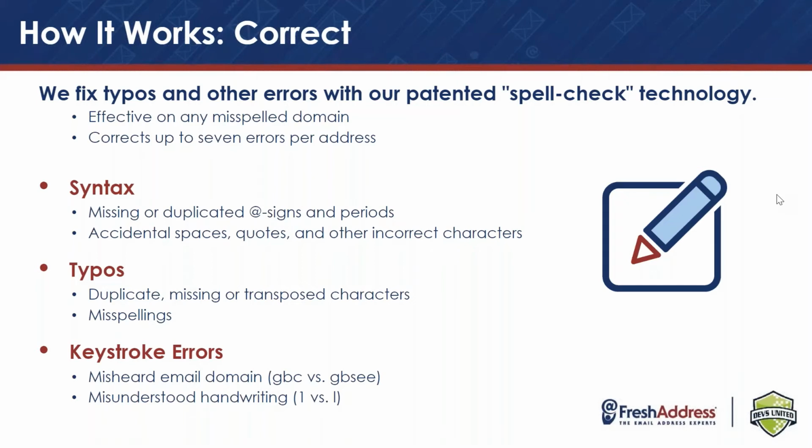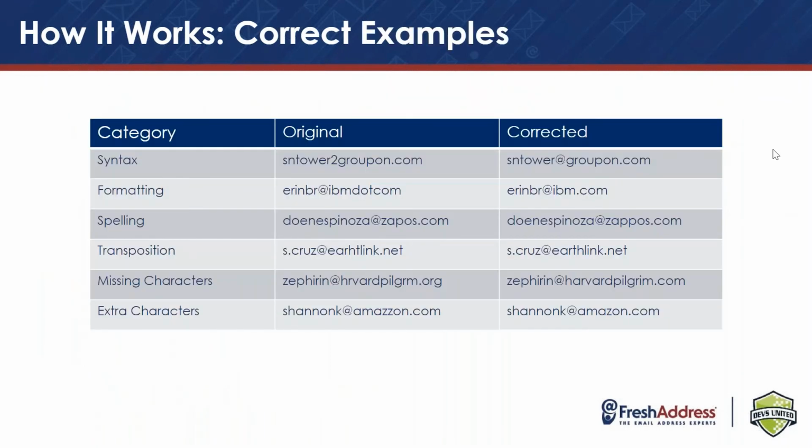We have our own little collection of mistypings, like putting google.com instead of gmail.com. It happens all the time, and that's something we're used to seeing and we can catch. And then something as simple as misunderstanding one versus I, right? That happens all the time. So going to the next slide, just to look at a couple of examples.